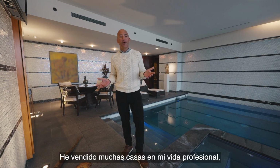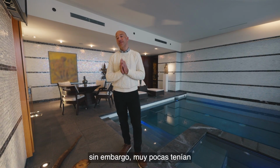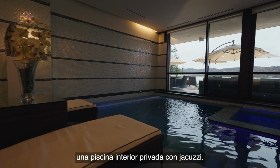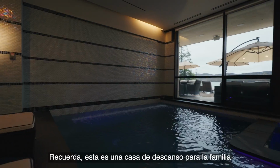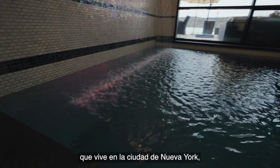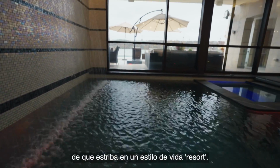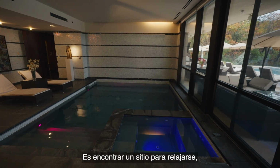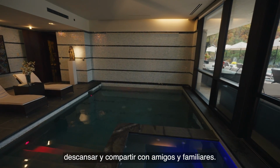So I've sold a lot of homes in my career. However, very few of them have had a private indoor pool and hot tub. Remember, this is a weekend home for the family that lives in New York City, so you have to kind of appreciate the fact that this is really all about resort living for them. It's about finding a place to come to relax and unwind and share with their friends and family.